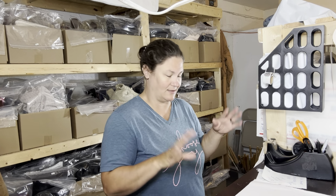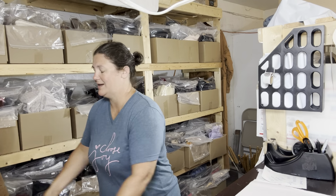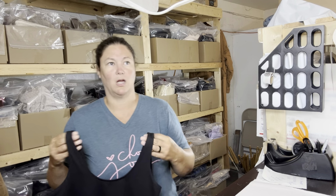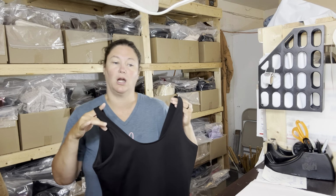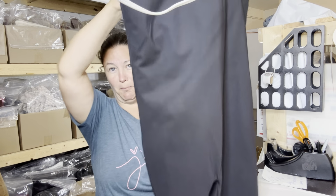None of these are fantastic as far as profits go. I thought these next two were gonna be a little better, this one in particular, and they both sold really, really fast. So probably if I had held out a little longer, I could have gotten a better price for them. But this is a little romper.